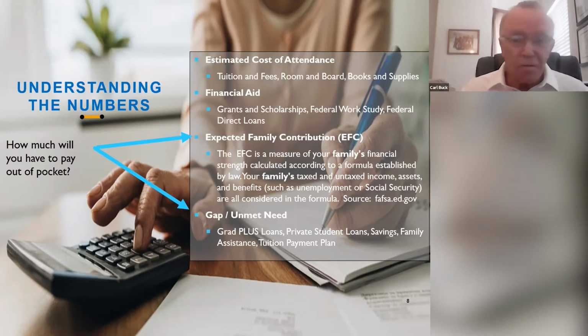And you want to talk to the college about reviewing the expected family contribution. Is this money that's supposed to come out of my pocket? How does it all work? You could do a whole presentation just on FAFSA filing and understanding the EFC, but that's not going to happen today. And then what amount of money do you still have to pay, in effect, out of pocket?